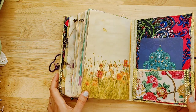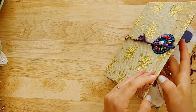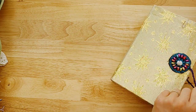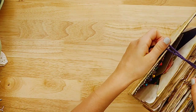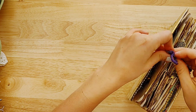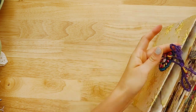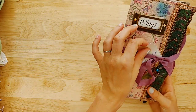And in the back too, one of my poppy pages. That is incredible. One of the most unique bohemian journals I've seen. Really, really cool. All right, we are not done. We have more. She's made this one as well, and it's called Wings.